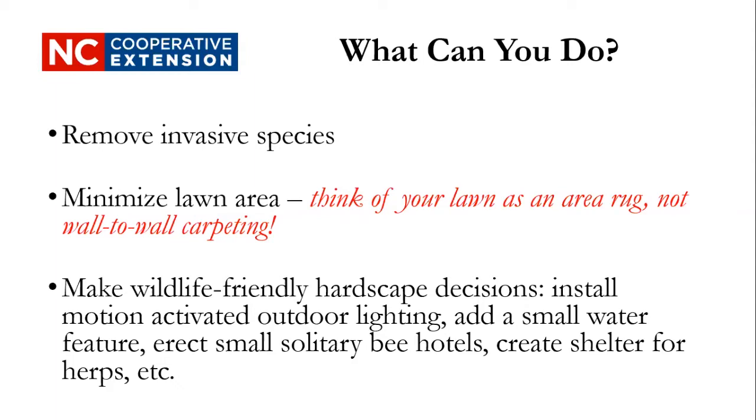That could be a whole other talk, and I'm sure that y'all have had talks on that, I would imagine. If you have a lot of lawn, think about minimizing that lawn area. It was Doug Tallamy who said, and I'll talk about him in a minute, think of having a lawn as an area rug instead of wall-to-wall carpeting, which is what a lot of us have. Certainly a lawn has its place, but if you can fill in with something more beneficial, that'd be great.